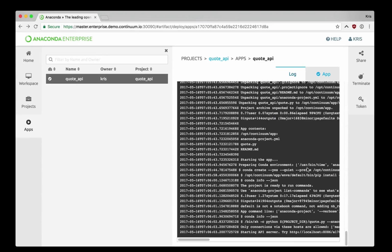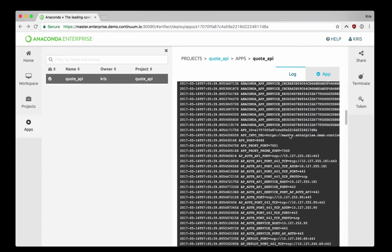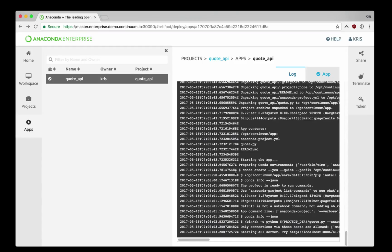So basically, we made it very easy with one click to go from the desktop to a secure server and deploy projects and applications to anyone on my data science team. Once I've deployed this application, I can actually share this application very easily with other users on the data science team. And you can actually see here the Conda command that it's using to reproduce the exact environment that I created the project with on my desktop or on the enterprise server.